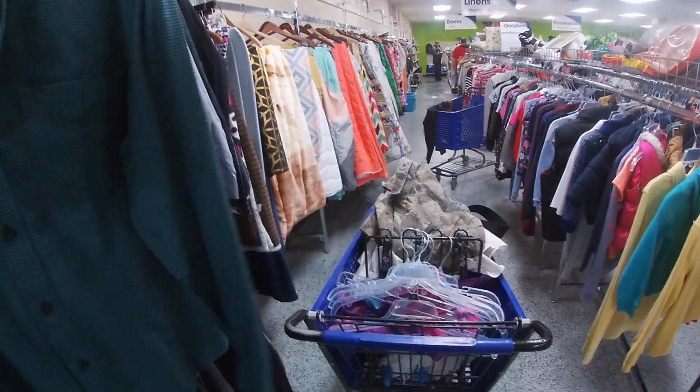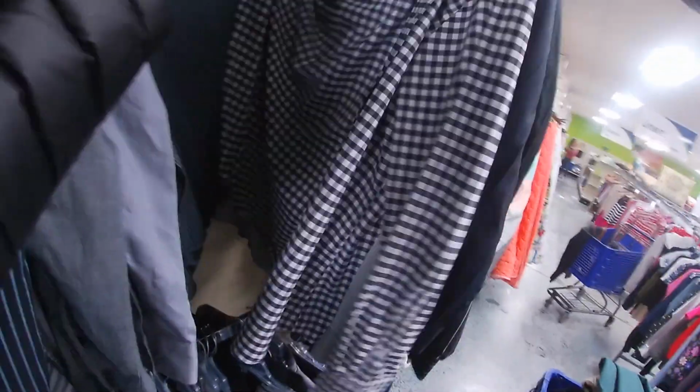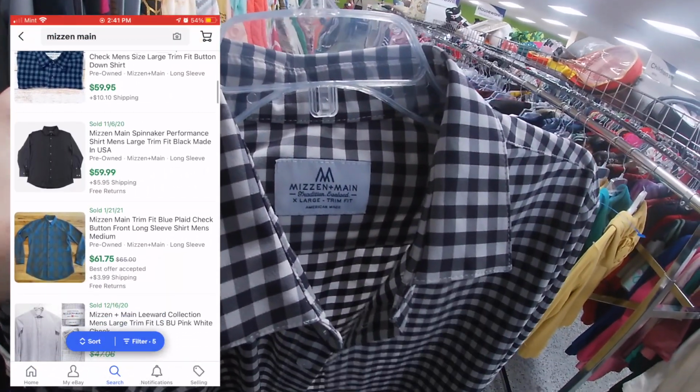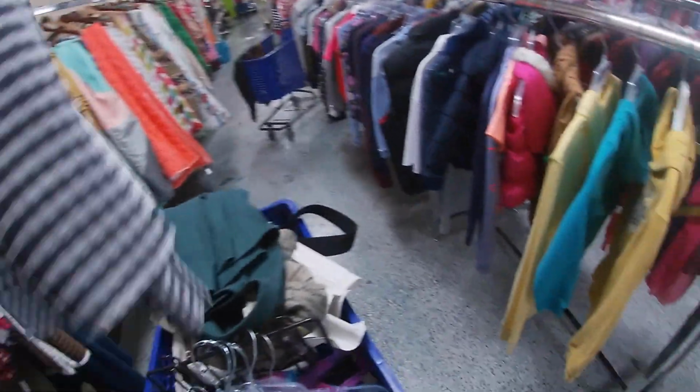Here's another trademark LL Bean. I didn't show you the tag, but this is a great shirt. Almost brand new. Great fabric, heavy cotton. Easy pickup for me. Now you've heard me talk about this one before, Mizzen and Main, or what I like to call it, Mizzen and Mine. I'll pick those up all day.